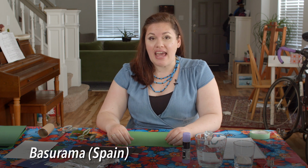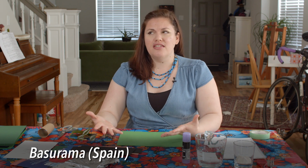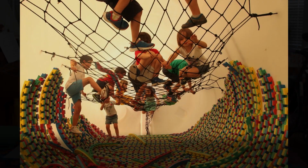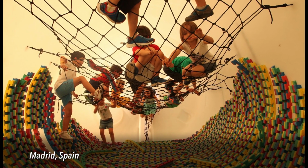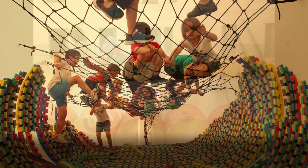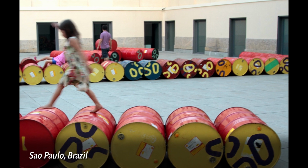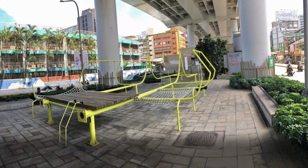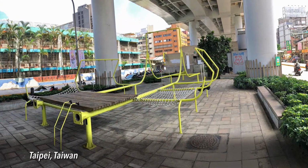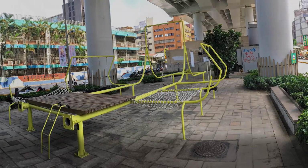The first one is called Basurama, and they're from Spain. So basura in Spanish, it references garbage. So Basurama is a landscape architecture firm that takes things that people would throw away and turns them into playgrounds. Some of their projects have been as far away from Spain as the United States, and then some of them have been in Asia and Taipei, where they used old light posts that nobody wanted to use anymore, to make a playground, or even in different parts of Africa, Asia, and South America.